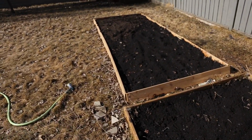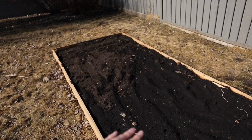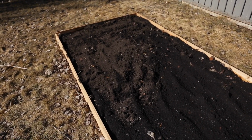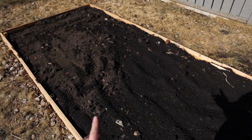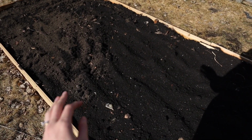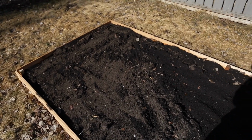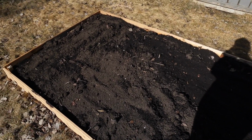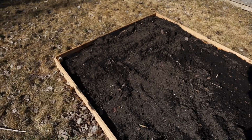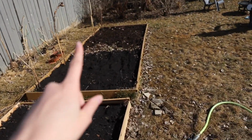So I finished off this one, and I just did the cardboard and then the leaves, and then this has about 2 inches of compost on it right now. I think within about 2 to 3 weeks this will compact down and be not so high, and then at that point I think we'll put another 1 to 2 inches of soil or topsoil or compost on top of this. We'll just see what it needs, and then in about a month I can start planting. I'm gonna start planting a little bit over here.